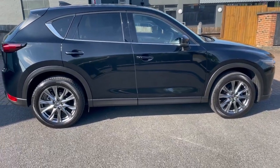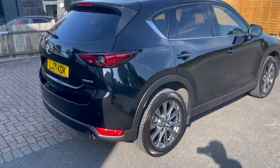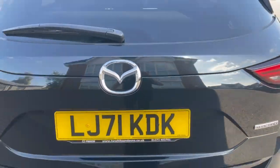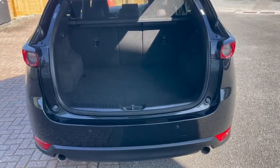I'll take you around the back of the car. So the specification of these is comprehensive, to say the least. You do have the very desirable power tailgate with these that you do on all models. So you press the button from under here, the tailgate goes up. Got those dual exit exhausts, which look really smart on this car.